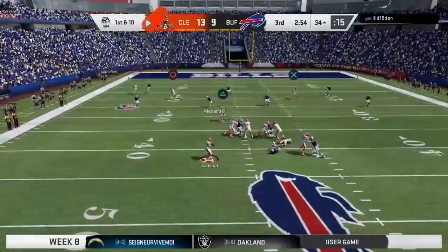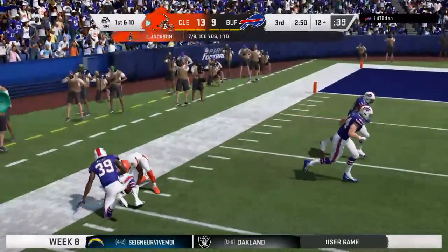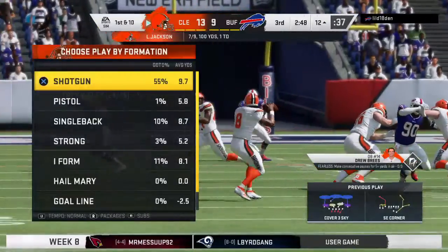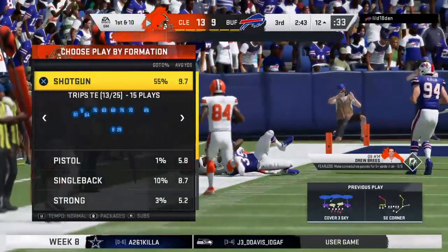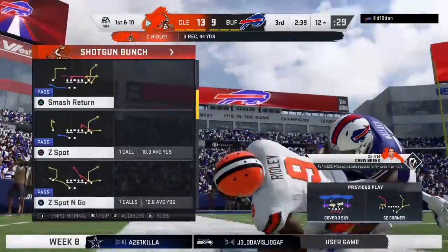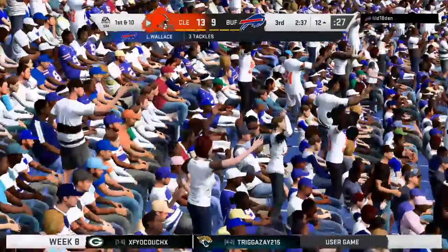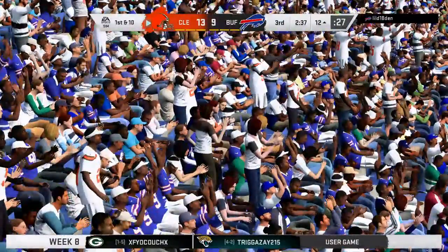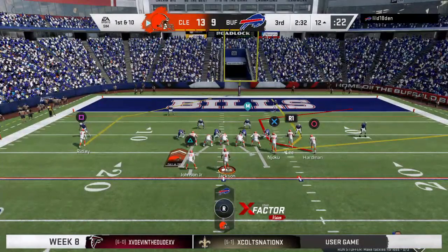From the gun, it's Jackson. This one caught by Ridley. And he gets this one inside the 15, just a yard or two shy of the 10. A good pickup there of 22. Back-to-back good plays have them on the move on 1st down.